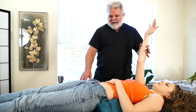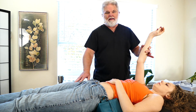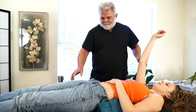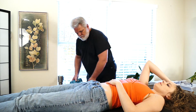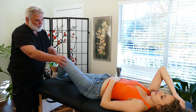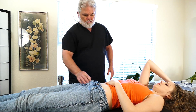Then once we do that, and this could take me anywhere from 3 to 10 sessions to actually correct everything, because we would be looking up in her neck and everywhere. And then when her body told us that it's all done, we would simply take the blocks out and we'd go retest this muscle. And it would be strong.